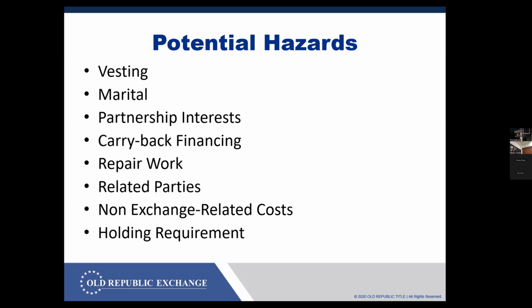Repair work. We always review the settlement statement prior to closing. And if we notice any funds going towards repair work, we bring that to the taxpayer's attention because that would be deemed taxable. So anytime we see repair work, we suggest that you bring outside funds. That is not considered like-kind property. So again, repair work you want to pay for outside of the exchange.